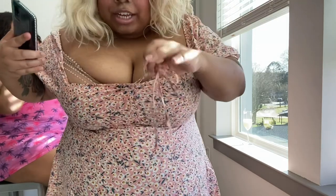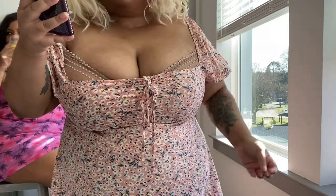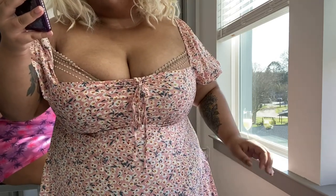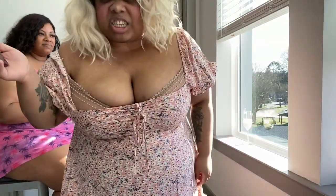So this is outfit number one, Summer. This is a drawstring dress. It's called the Shein Plus Drawstring Knot Ruched Tiered Ditzy Floral Milkmaid Dress. It's a lot going on here. And all of my clothes are 4XL, and that's like a 20 at Shein.